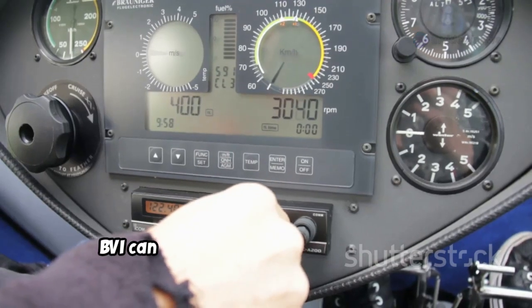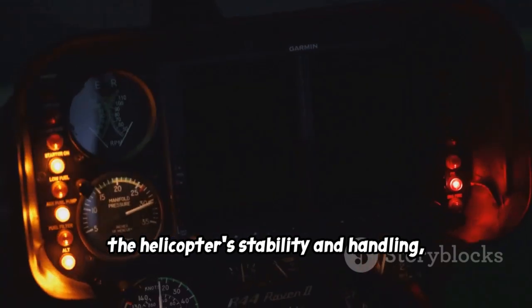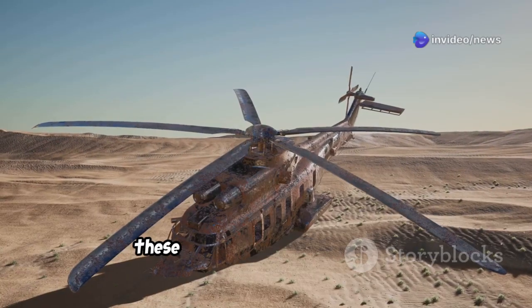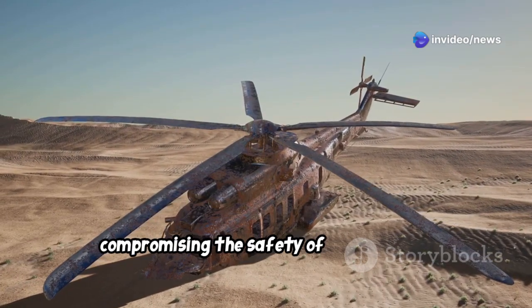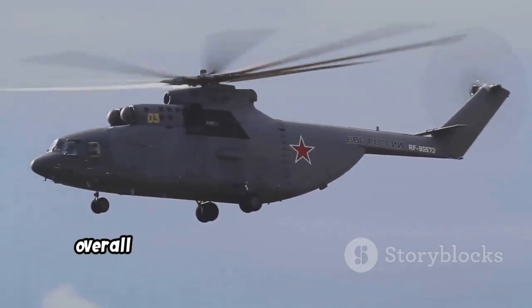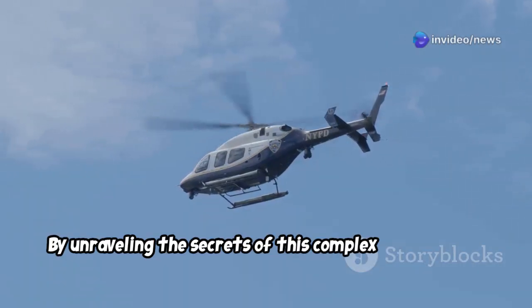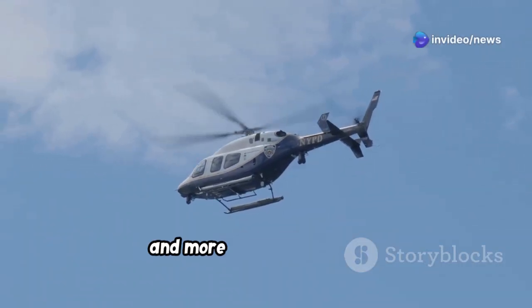Furthermore, BVI can induce vibrations that can affect the helicopter's stability and handling, making it more challenging for pilots to control. In extreme cases, these vibrations can even lead to structural damage, compromising the safety of the aircraft and its occupants. Understanding and mitigating BVI is therefore crucial for improving the overall performance and safety of helicopters. By unraveling the secrets of this complex phenomenon, we can pave the way for quieter, more efficient, and more robust rotorcraft.